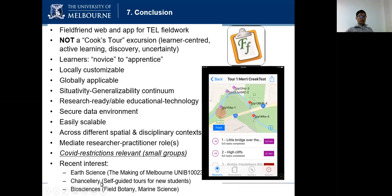Chancellery is looking at how they can use it for self-guided tours for new students. Biosciences is looking at how they could use FieldFriend for field botany and field learning experiences, and marine sciences, but they're holding back on the marine science aspect because I think they're afraid there's a lot of risk assessment involved, as well as, of course, dropping phones into the sea and all those sorts of things.